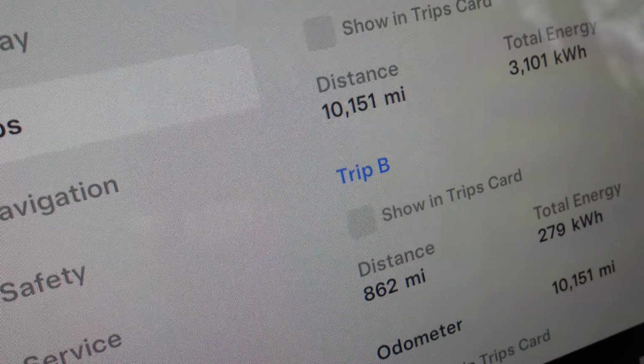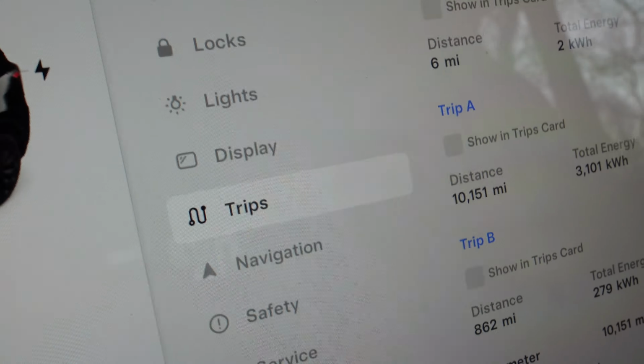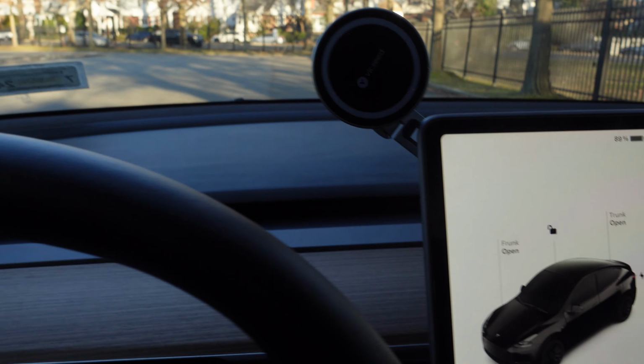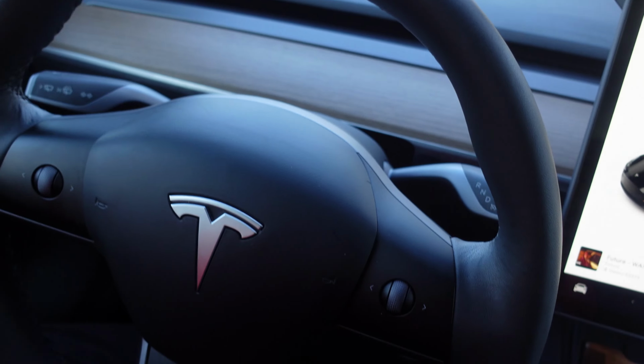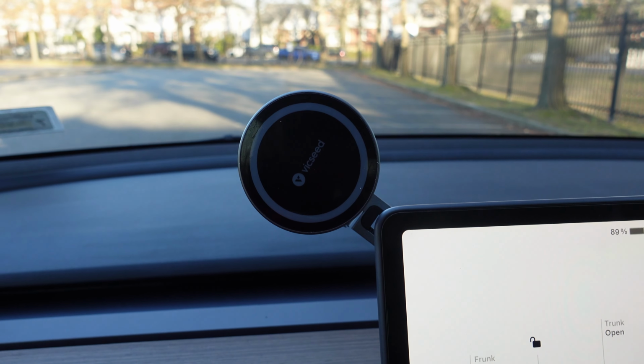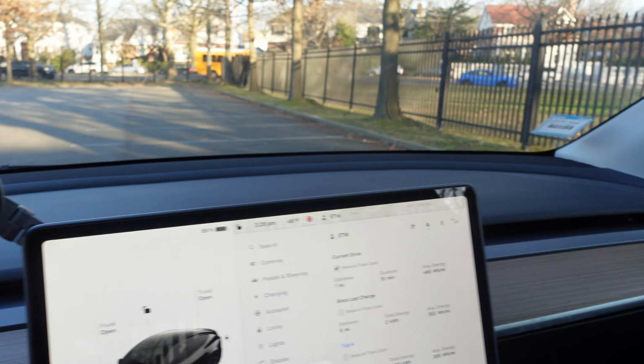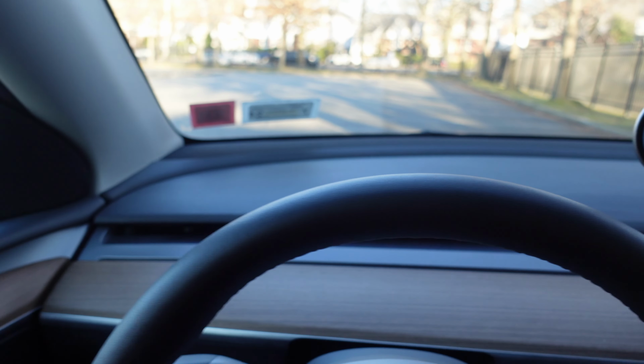As you can see, my car just hit a little over 10,000 miles. I've had the car for about 4 or 5 months now. This is the interior of the car. It's very, very simple. I did add a few things like this. If you want to check out my other video on all the accessories I got, you can do that. But yeah, it's a very simple interior. Let's get straight into it.